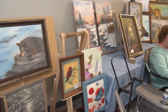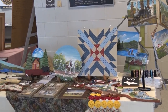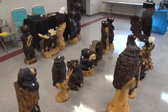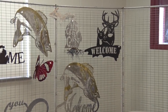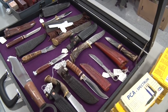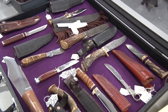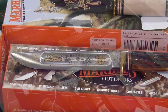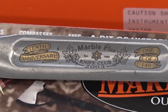One of the unique things about this event is it's not just all about firearms and knives. We have a lot of local craftsmen who display their wares for us and come up with some very, very unique items for people to buy as presents or just to take home for themselves. George Putvin, one of our organizers, is one of the most renowned blacksmiths in the state of Michigan. He hand forges all of his items for sale. So that's just an example of some of the different and unique kinds of things you'll find here.